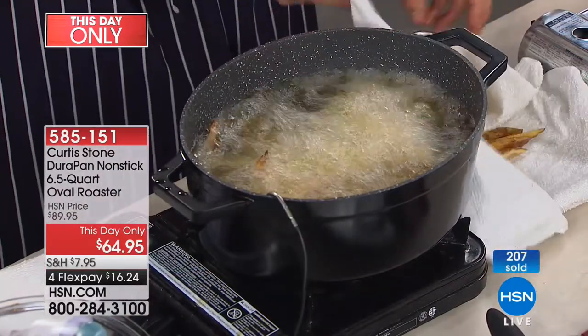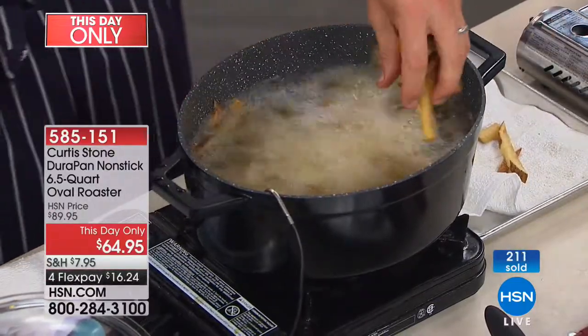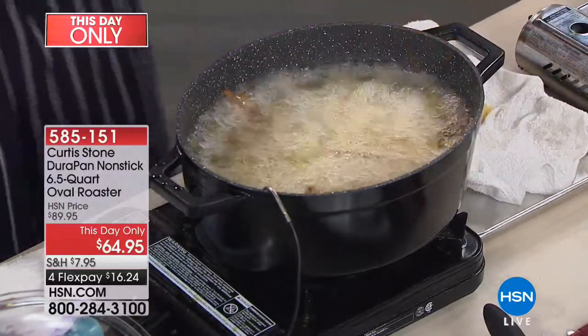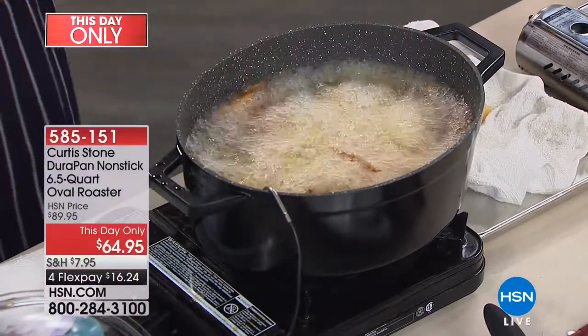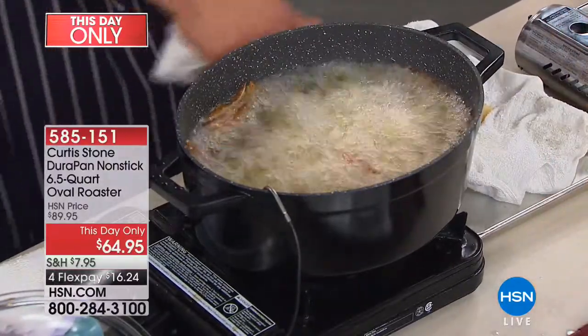Just no doubt about it. One of the workhorses is a couple of my pans that I've picked up here at HSN from you. It makes cooking fun and delightful and easy, because you don't do something ooey and gooey sticky and then it has to soak all night and you're facing a dirty pan Monday morning.